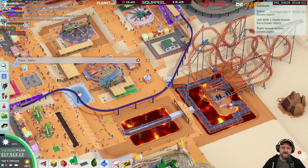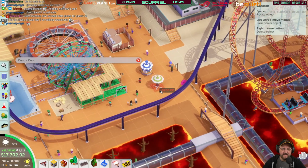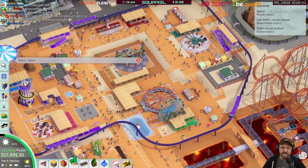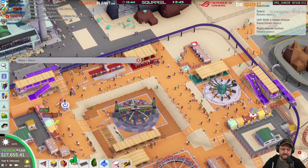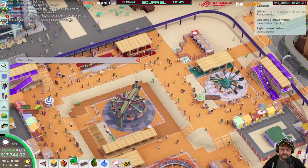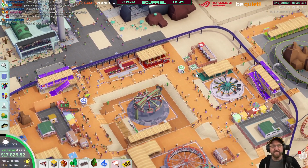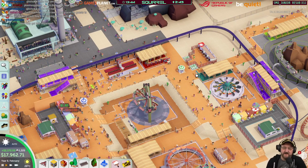TVs helping queues. I think they just add decorations. I don't know if they make people get less bored of queuing up. Like, will they queue for longer if there's a TV? Don't know. Make sure people can get at the cash. That's the important thing. You think they get less impatient? I don't know.